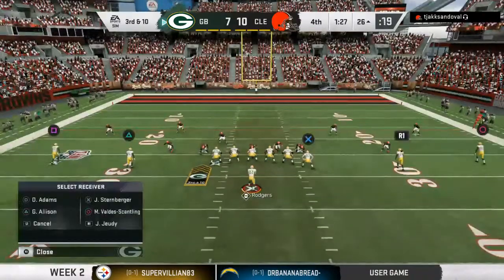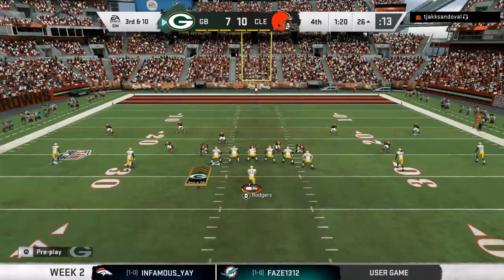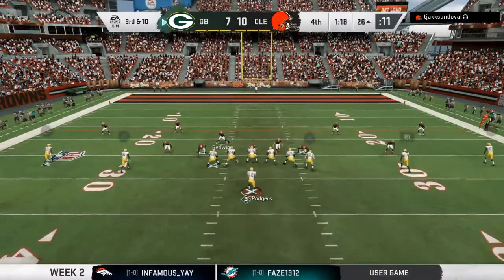Move. 3 out. 26. Check 33. Hey, Delta. Coming to you. Mike, check 33. 33. I don't think you're going to do that.